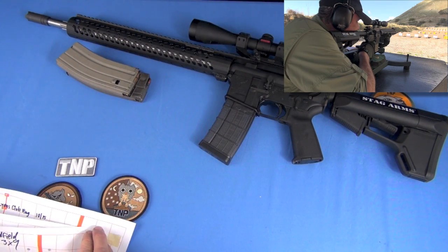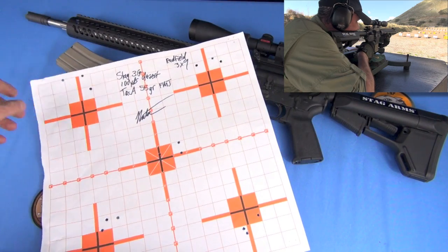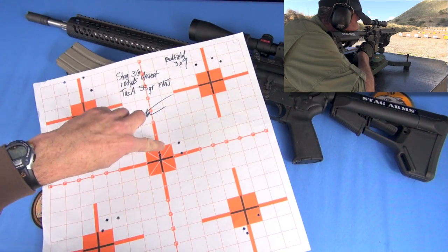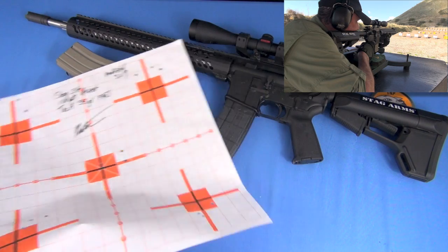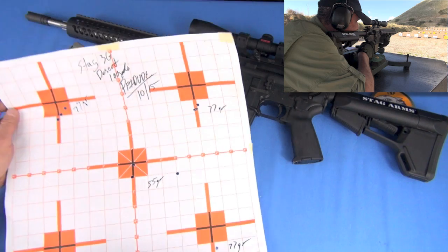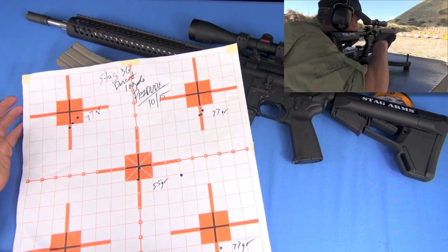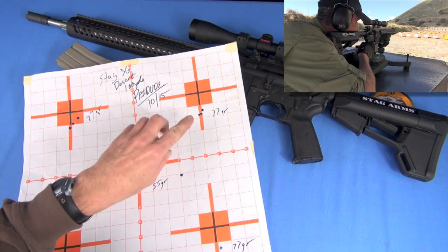And so I took it out again. I was like, well, maybe it's me. Maybe I did something. So this is another day in the desert. We're seeing the same type of groupings. I'm seeing about 1.5 MOA. Then I got another shooter on it. This is the PFI dude, and he did better. So look at the group he shot with 77 grain. So I was like, well, maybe it is me.